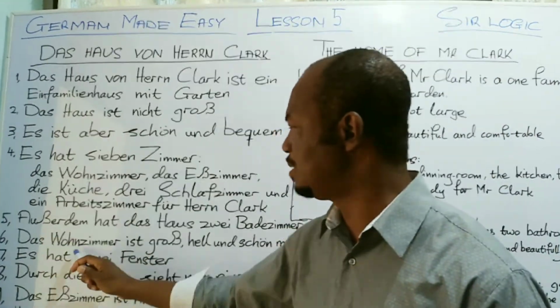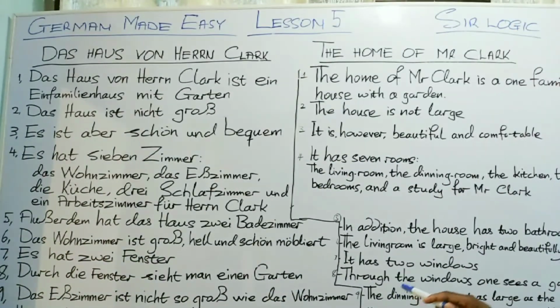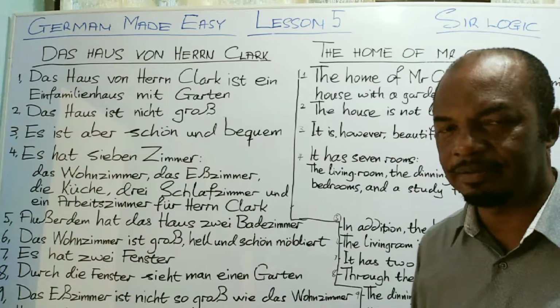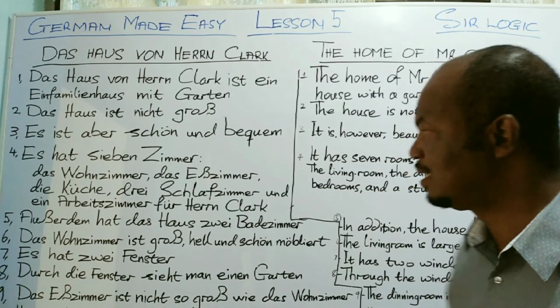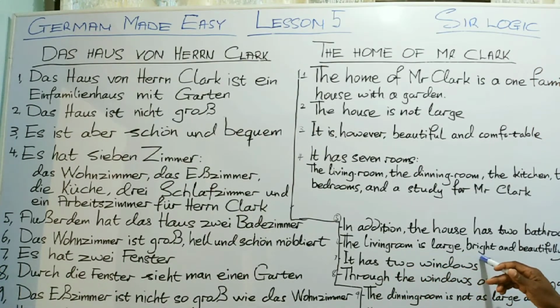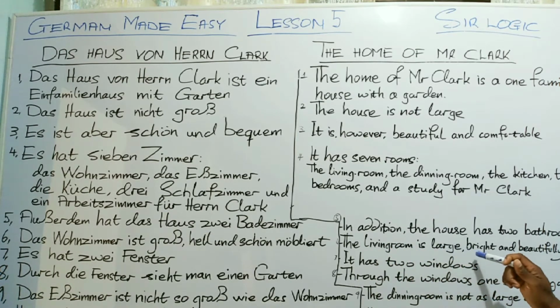Das Wohnzimmer ist groß. Now let's go to the English first. The living room, Wohn is to live. A Wohnung is a flat or an apartment. The living room is large, bright, and beautifully furnished.